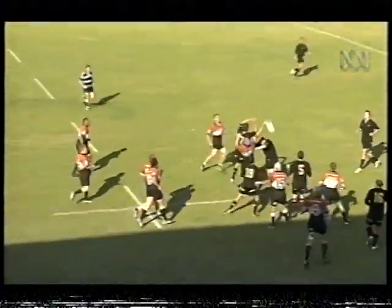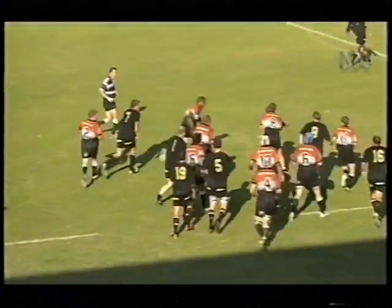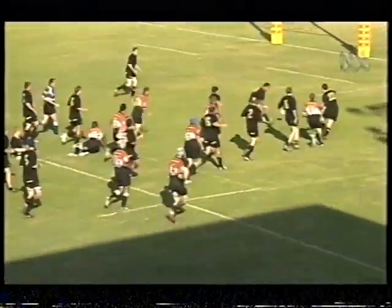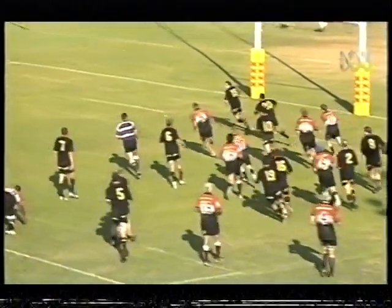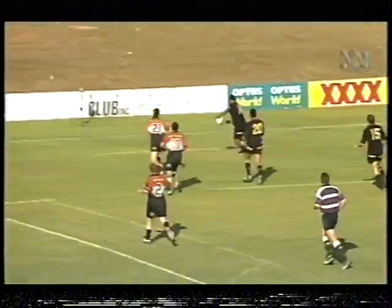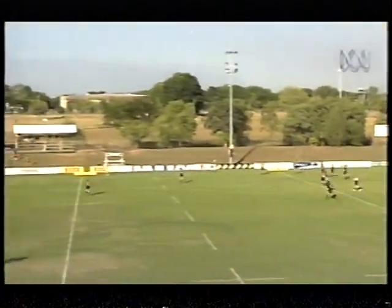Let's see what these Mozzies are made of here. They need mistake-free rugby, and they need someone like Tim Berber to bust that line, but they did get across and then lost it. And Lavoveso does the clearing work.